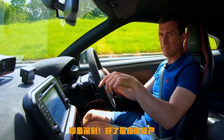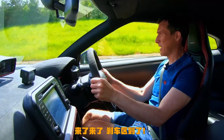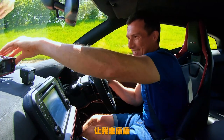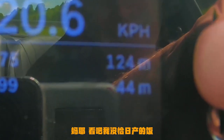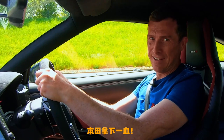Impressive. Right, now for the Nissan. Let's see if you can beat what the Honda did. Here we go. Here comes the braking zone. What did we get? Oh no, look, oh sorry Nissan, 44 meters I'm afraid. Looks like that's a victory for the Honda.